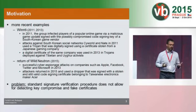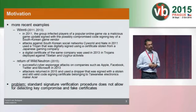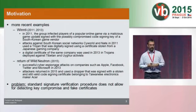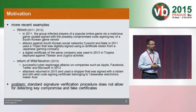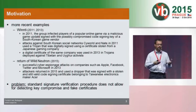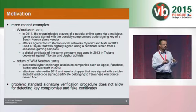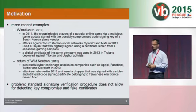And the problem with all this is that the standard signature verification procedure does not allow for detection of this kind of misdeeds. So basically we cannot detect compromised keys, and we cannot detect fake certificates with the standard verification procedures. In fact, imagine that if someone's key is compromised and he's not aware of that, so the corresponding certificate is not revoked, then anyone, I mean, the one who compromised the key, who stole the key, can use that key to sign, and no one will notice that. And similarly, a fake certificate: until the owner somehow recognizes that there is a fake certificate issued for his name, for example, anyone can use that fake certificate in any kind of attacks.